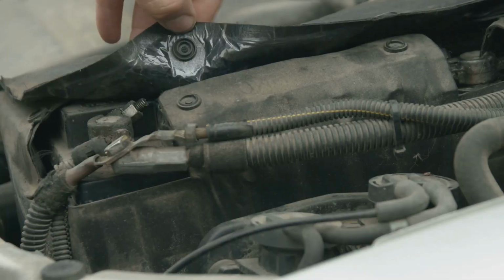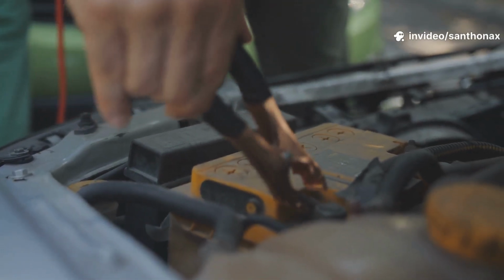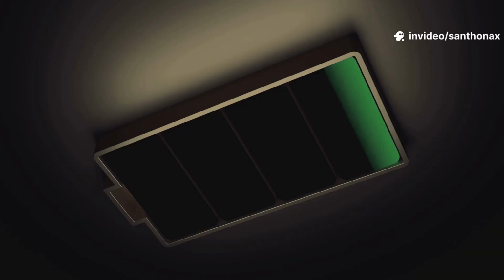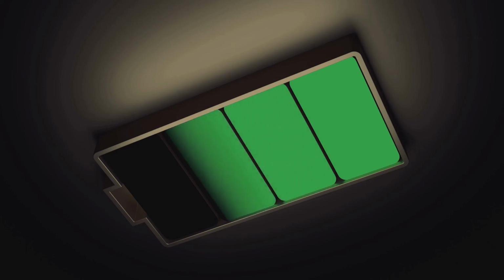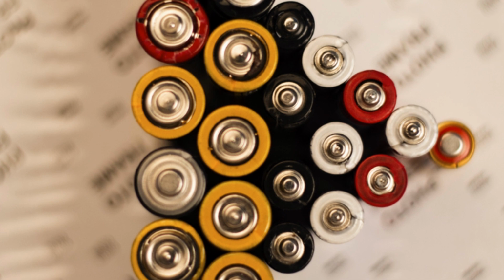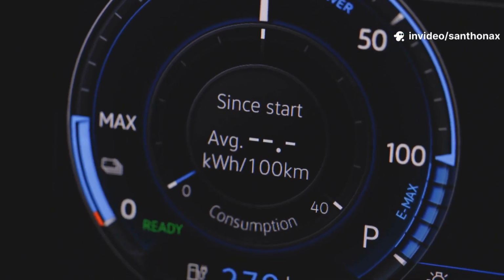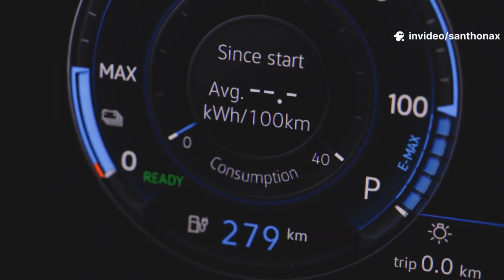Now let's discuss charging a car battery. If your battery is dead, you will need to recharge it using a battery charger. The time it takes to fully charge a battery depends on several factors. These include the battery's size, its state of charge when you begin, and the amperage of the charger you are using. A standard car battery charger might have settings ranging from 2 amps to 10 amps.